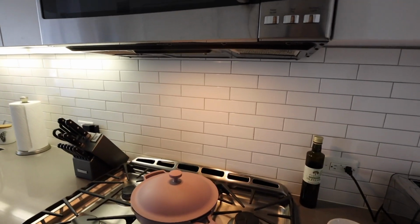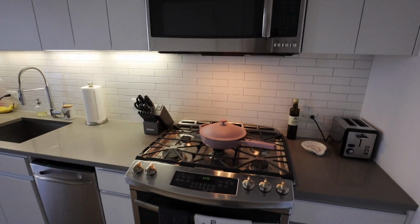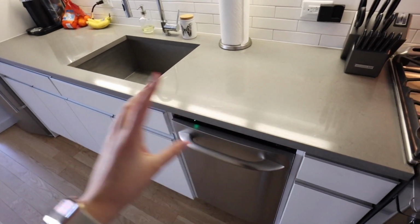I love the backsplash tile. I just think it looks so modern and sleek. I love the white cabinets. I really appreciate that all of the appliances are super new. We've got a little mini dishwasher here, but it does the trick for me.